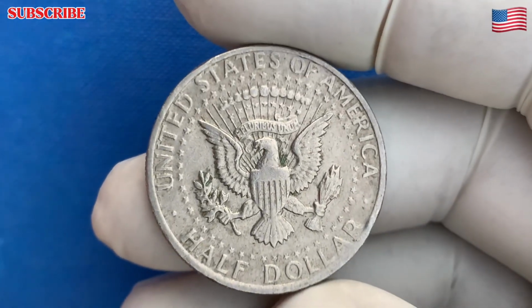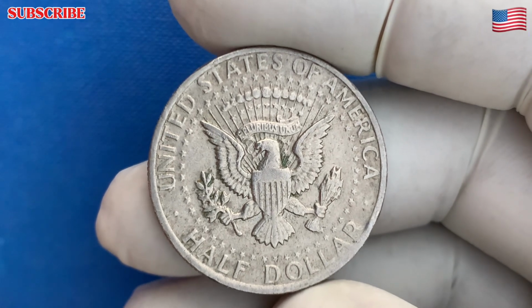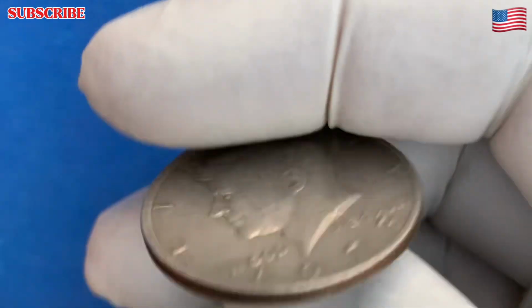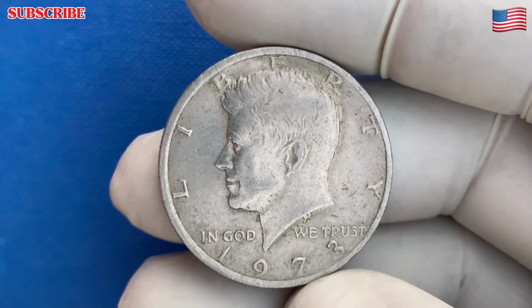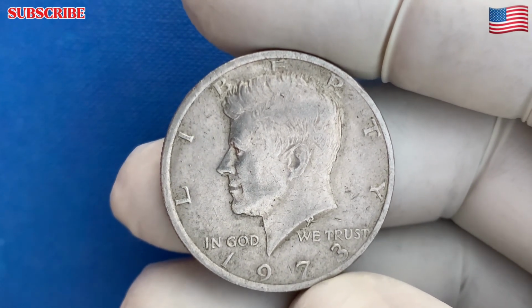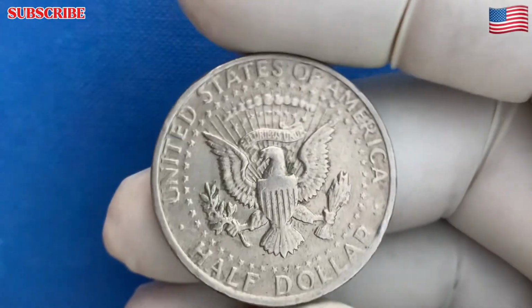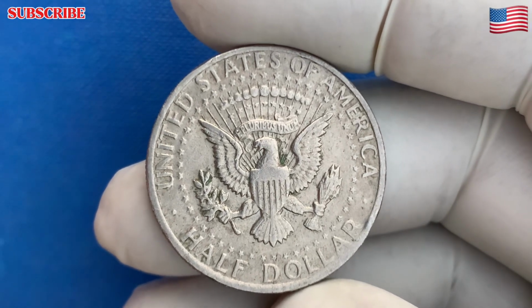And by 1973, although millions of these coins were minted, what most people didn't realize was that this year, in particular, would give birth to a coin with special characteristics that, decades later, would ignite the interest of collectors and investors worldwide. Unlike the bicentennial editions that followed a few years later, the 1973 Kennedy half dollar wasn't released into general circulation. That's right, these coins were struck exclusively for mint sets and proof sets.